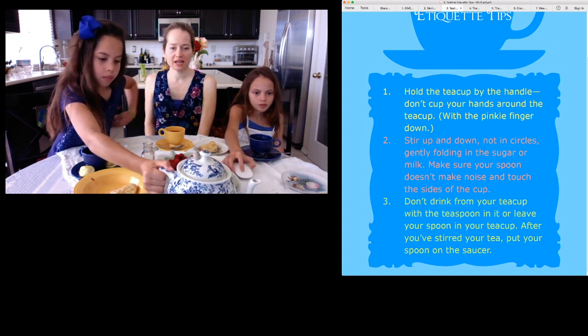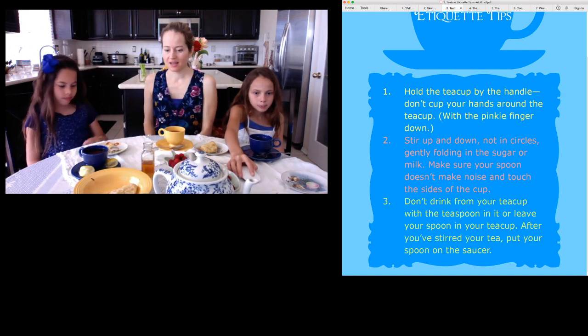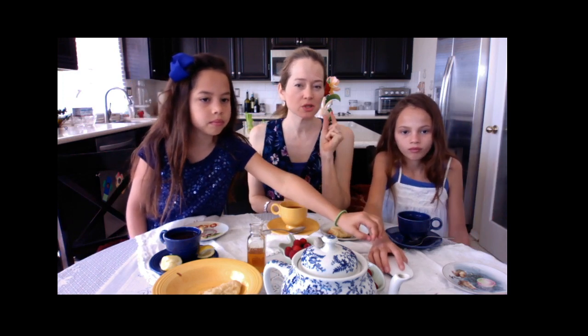Now, Juliana has a story. We're getting right to this, because it's a double feature today. We have our main story, which will be the tale of Tom Kitten, but we also have a little short story called The Story of Miss Moppet. They're both about kitty cats.